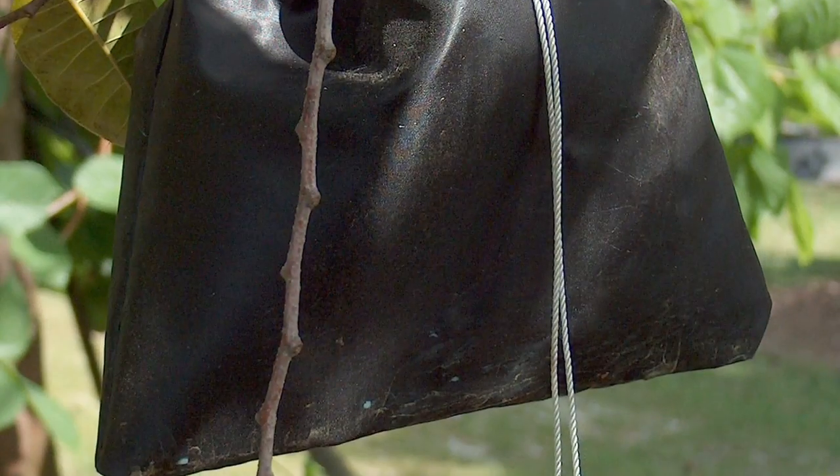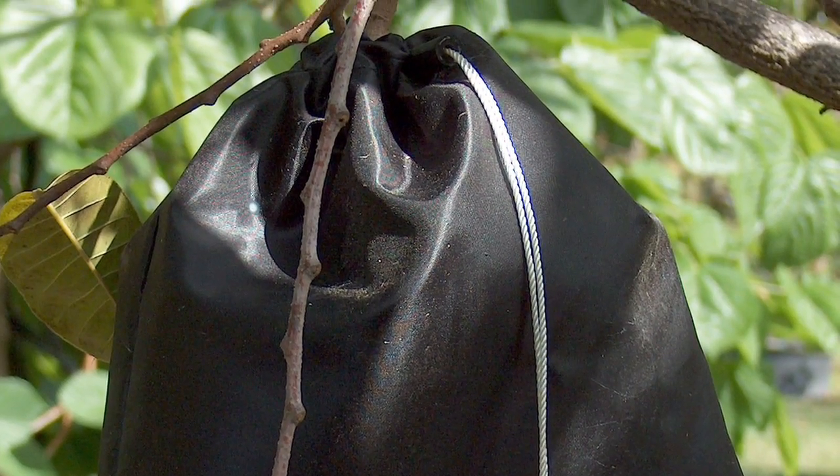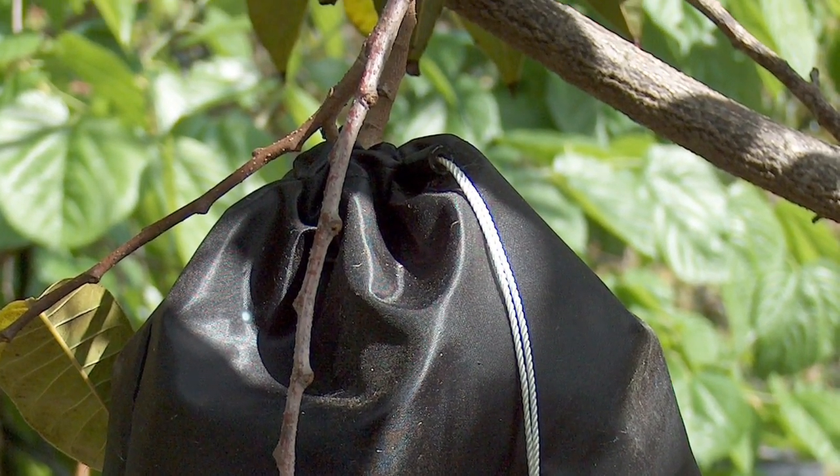So there's one final method of protecting fruit that are susceptible, and that's bagging the fruit. That's labor intensive, but it will prevent the fruit flies from getting at the fruit. Use either a fabric bag or a paper bag rather than a plastic bag, because the plastic bag will cause rot to the fruit. So those are the basic methods of attempting to deal with fruit flies.